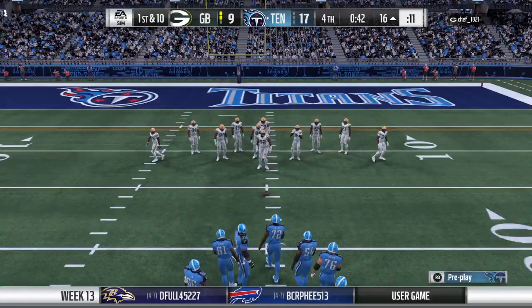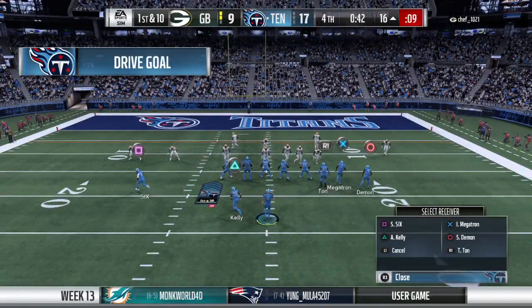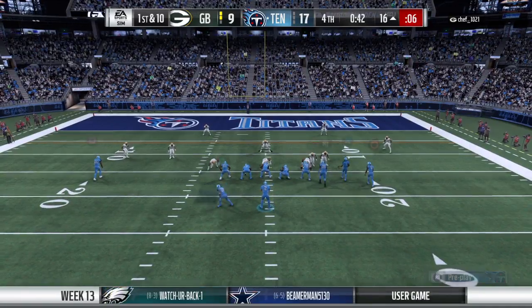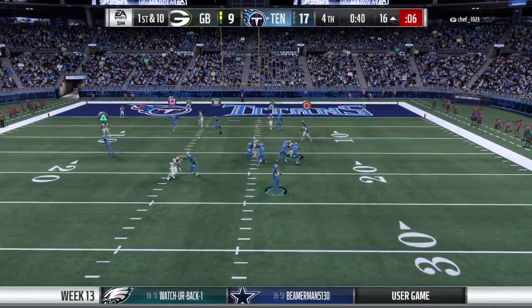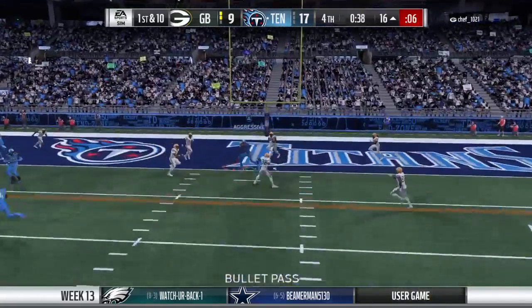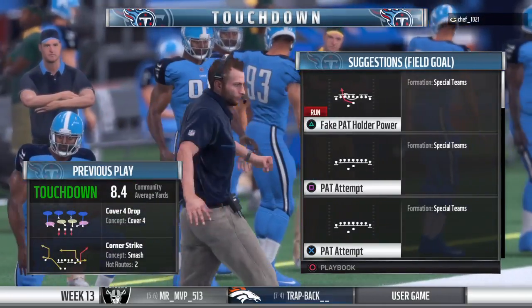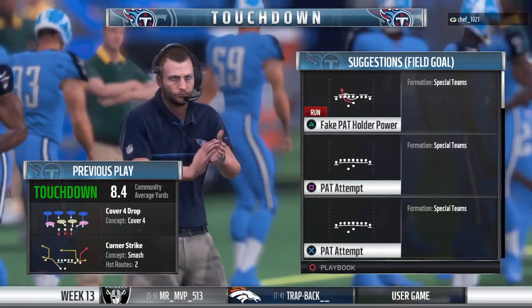So after that big play, let's see if they can catch their defense maybe on their heels. Let's go. Over. That one looks like he'll throw here. And he's across for the touchdown. And in the final minute, that should just about seal it.